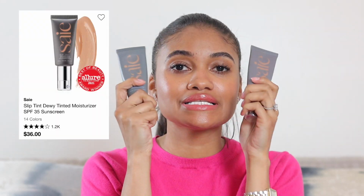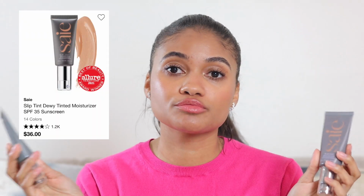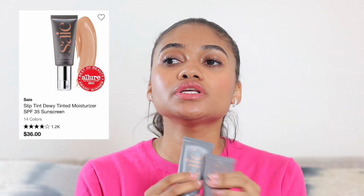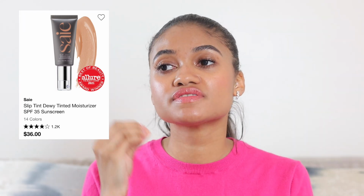So first, tied for number 5, the CLEAN Beauty Slip Tint. Now, I love this product. This has an SPF of 35, which is amazing. And I really enjoy the way that this wears. The texture is very much more of a tinted moisturizer. I know a lot of tints can have a very liquidy feel to them. This is more of a true cream. And it definitely has a dewy finish to it.